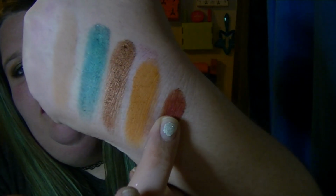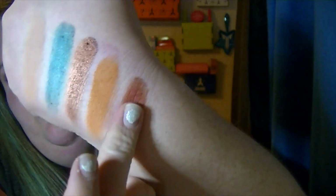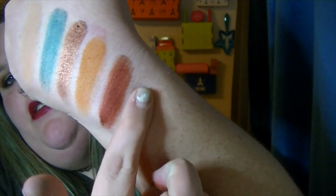So this Blood Sugar is like, I've never seen a color like this. It's crazy. So here's Blood Sugar and here's Candy Floss. You can see it. It's on there, I swear. Ooh, I'm starting to make a dent in this. Alright, there's Candy Floss. Alright, on to the next one.